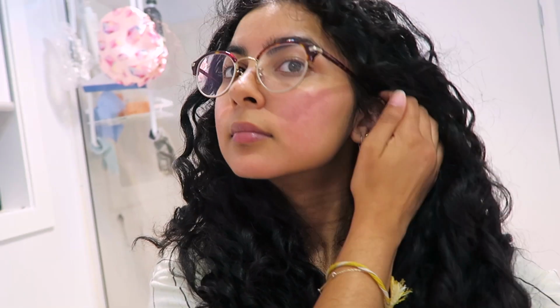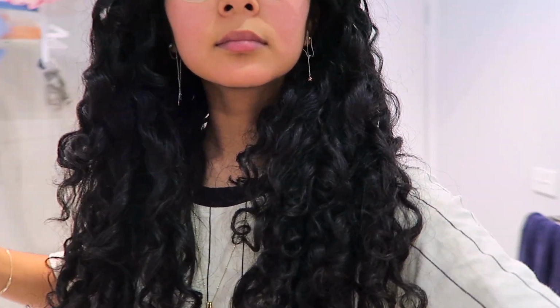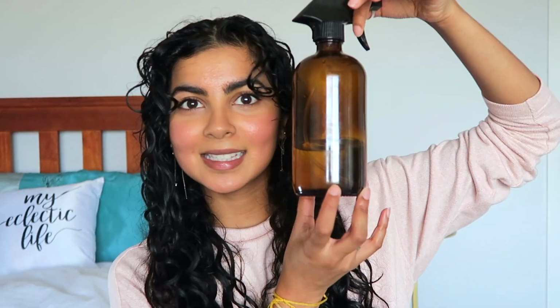Getting into my routine: the day before I wash my hair, I will detangle and put a mask in. So I get a spray bottle like this. It's got a mixture of water and a little bit of my conditioner, and I do one side, spray, get it all wet, and then I put in my hair mask, which is the Shea Moisture Manuka Honey Intensive Hydration Hair Mask.